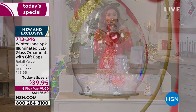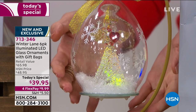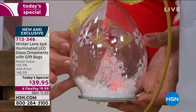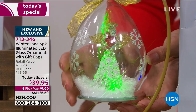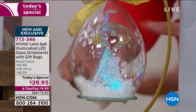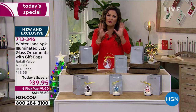So it gives you versatility in gift giving, versatility in how you want to decorate with these. They do become collectibles because they are that gorgeous. I mean, they are genuine glass. I love the glittered snowflakes around the outside. The snow on the inside too, Alexandra, it's so pretty. It's loose snow, so it's free to move. And the figurine is really nestled in that white fluffy snow.